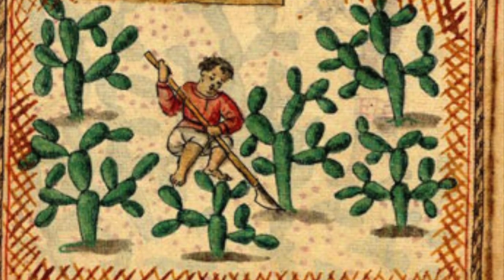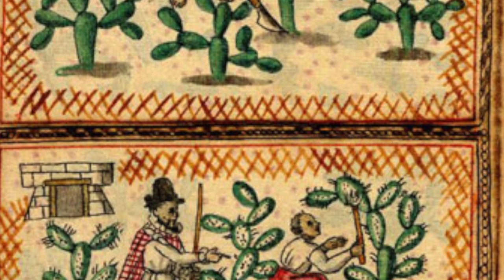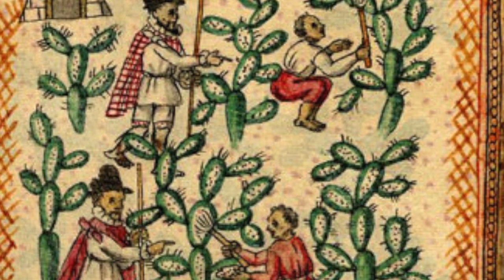The demand in Europe was so great that tribute alone couldn't satisfy it. Cochineal farming became a lucrative commercial venture, so much so that it upset the social hierarchy. In 1553, the ruling council of the town of Tlaxcala complained that the peasants were making too much money growing cochineal. They were getting uppity.